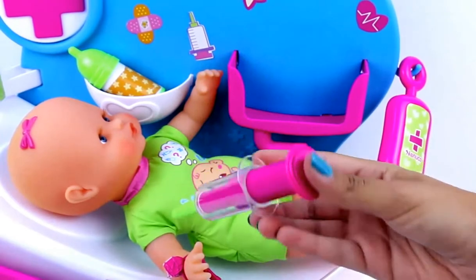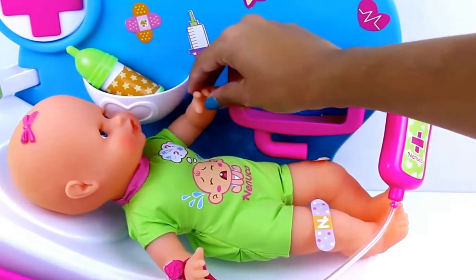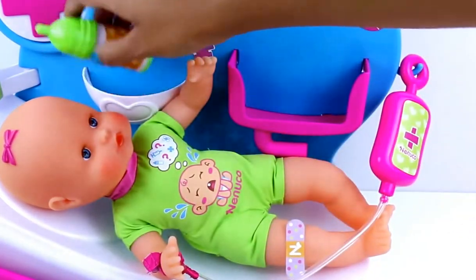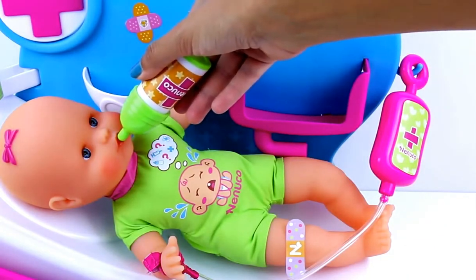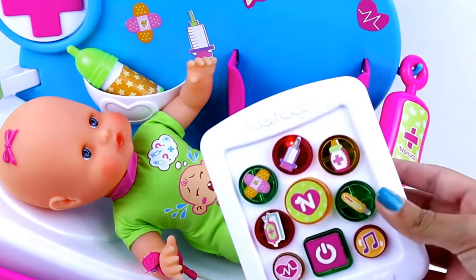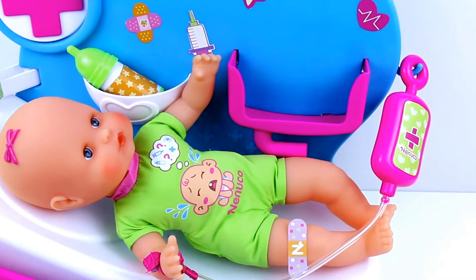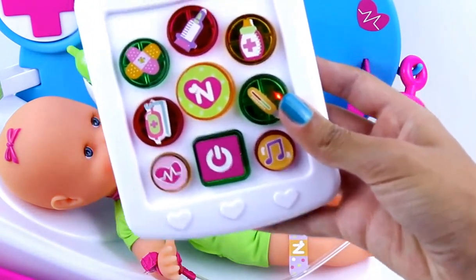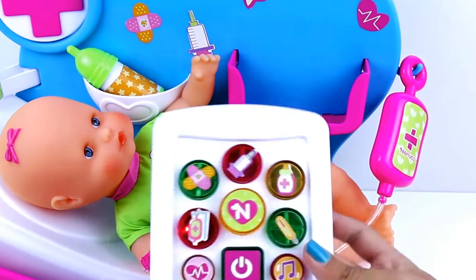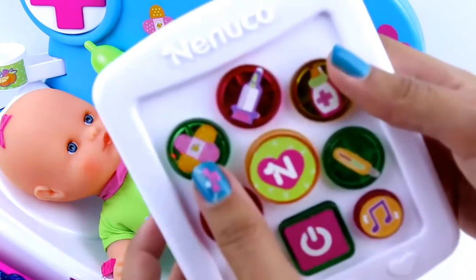Now we have to make a puncture to the baby. Now she wants the baby bottle. And now it's time to make the last puncture. Let's check the temperature again. Oh no, she needs another drip. And now new plasters.